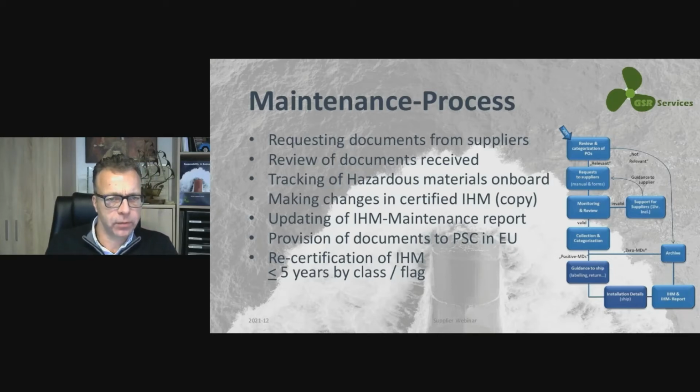These are the documents which will be checked by the port state control in EU ports. So it is a matter of the port state control inspections. And in addition to that, the IHM has to be recertified at least every 5 years, either by the classification society if they are acting as a recognized organization, or by the flag state itself.